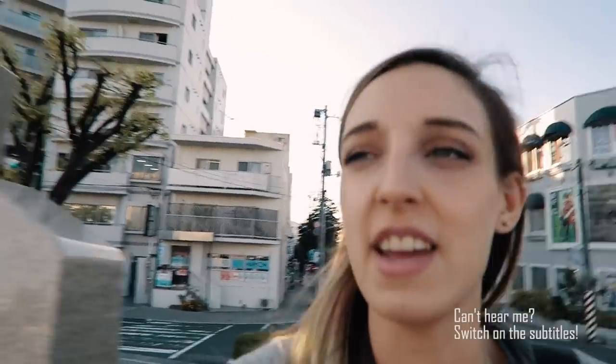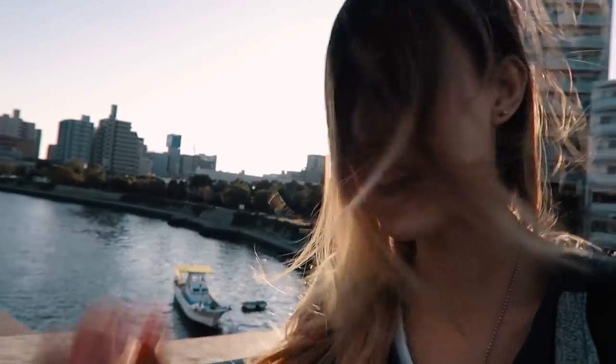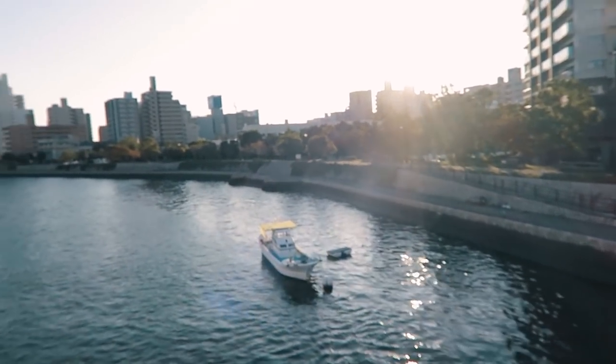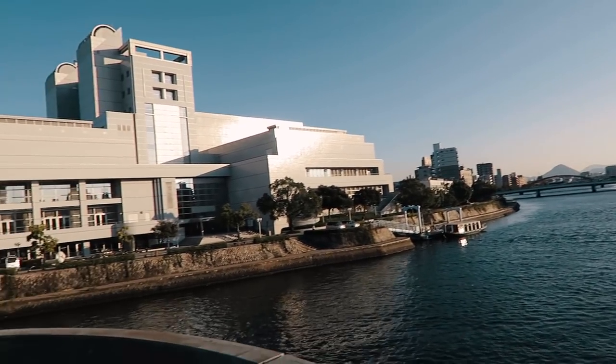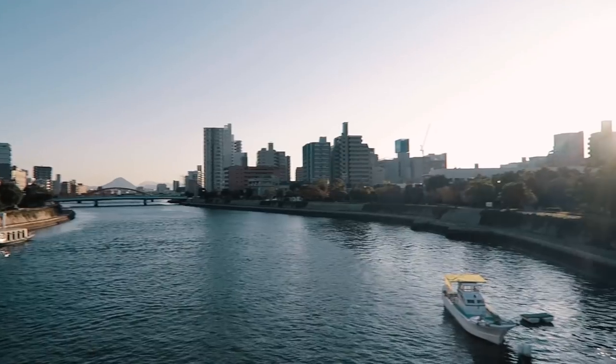Hello again, guys. I didn't think I was gonna film anything else today. I wanted to take it easy, but I'm just taking a stroll through Hiroshima, and it's just too gorgeous. I think it's about to be golden hour, as you can see with this beautiful sunlight, and the view is just unbelievable. I need to show you this, look at this little circle thing. Look at this view, guys. Yes, Hiroshima. This is a gorgeous, gorgeous city.